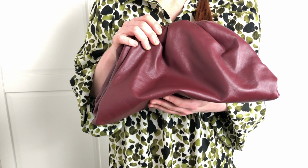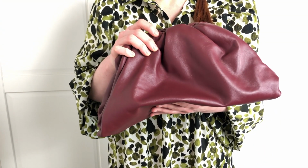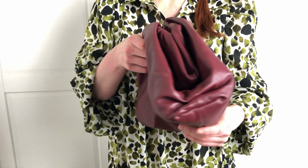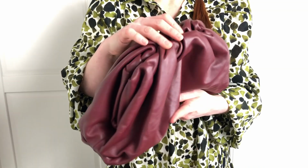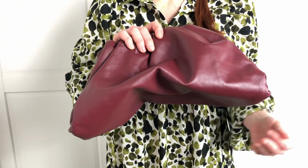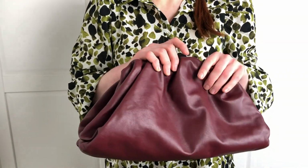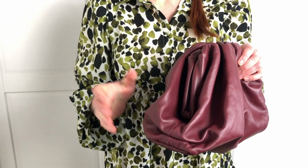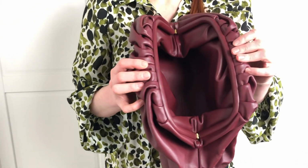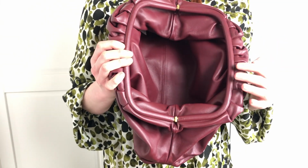I wanted to show you some close-ups of both bags, and we will start with Bottega Veneta, the large pouch. I want to show you the leather gatherings on the side. On the top, a beautiful luxurious buttercuff smooth leather. It's very tactile, very delicate and soft. It's beautiful just to touch that. Magnetic closure, wide open. Gold hardware on the side.